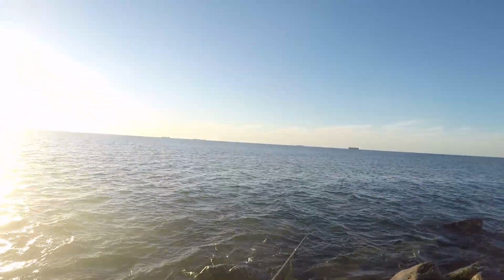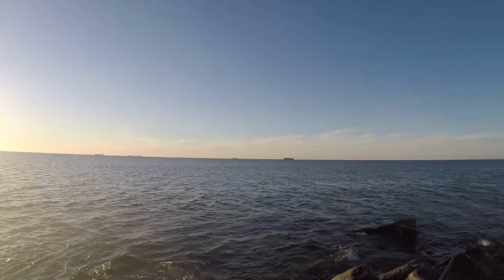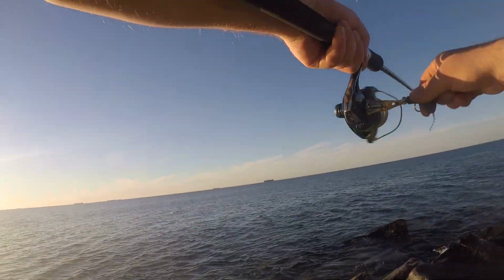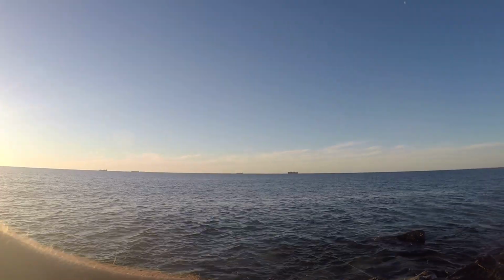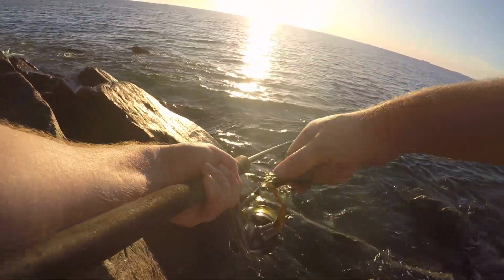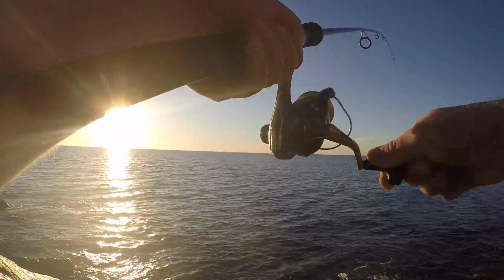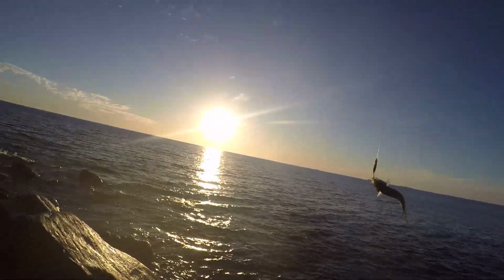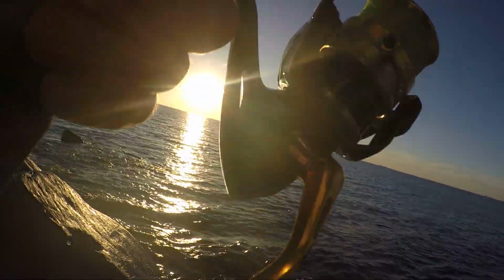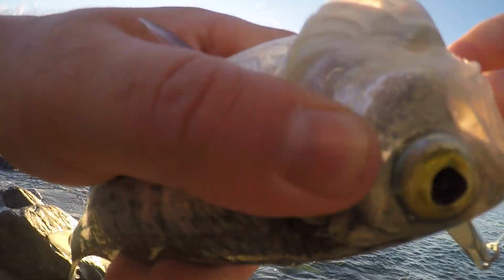Not the biggest fish, but a lot of fun, especially when you're getting them fish after fish. Because they were on every cast as well, it gave me a bit of time to be able to use a few different lures. Either way, it was very relaxing. Another hit on the surface there. Nice watching the sunset. Saw some nice dolphins cruising past as well.